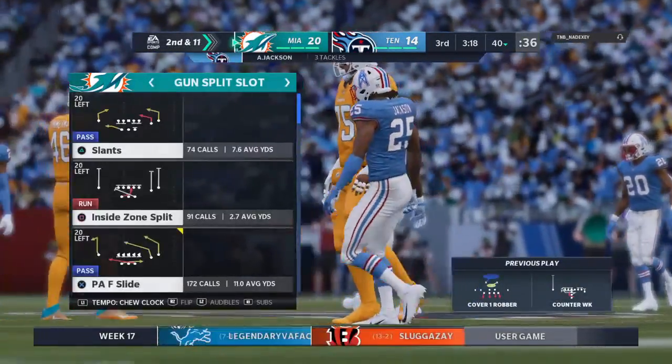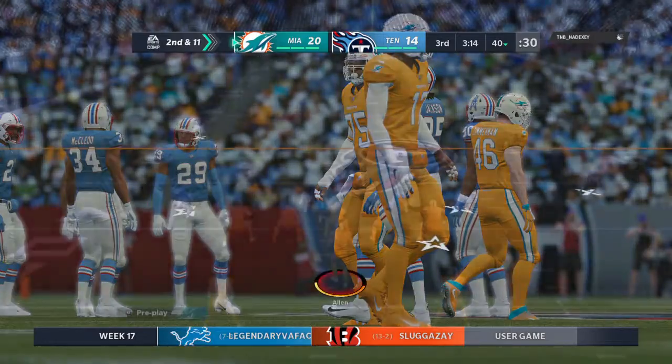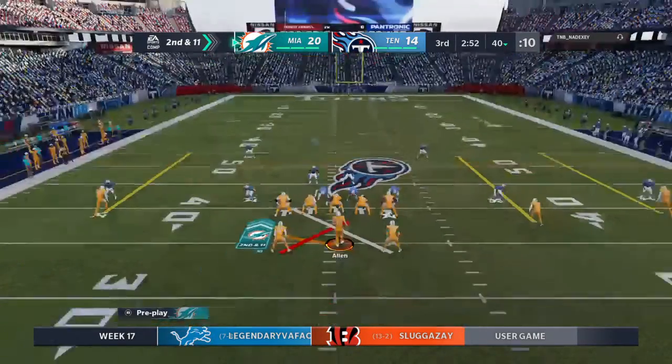Officially, it's a 1-yard loss. That's going to bring up 2nd and 11. I think it's pretty evident. We can say what a difference a week makes.